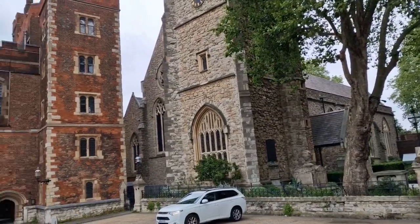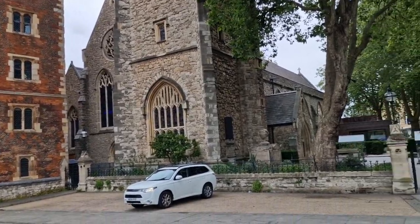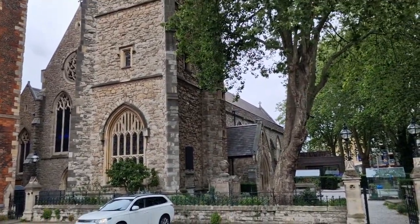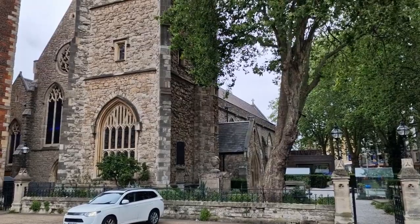And what you're looking at here, not the red brick building, the stone one here, was St Mary's Church, Lambeth. It's now a garden museum. The garden museum is housed in the medieval and Victorian church of St Mary at Lambeth.